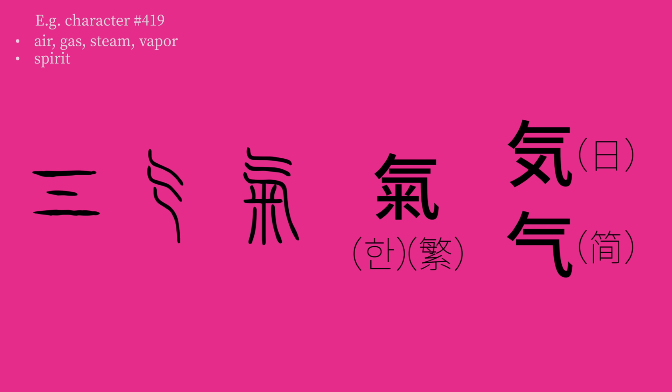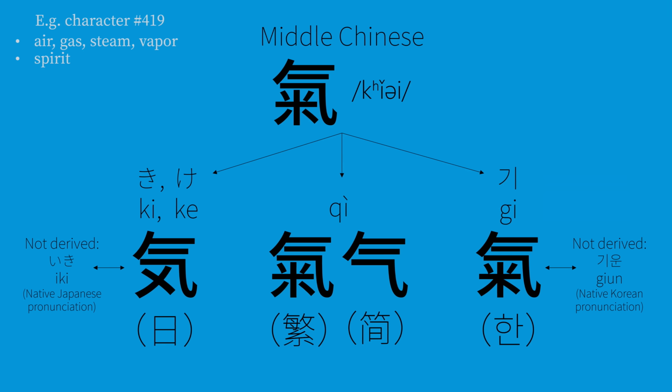Therefore, for the series on Chinese, Japanese, and Korean characters, I will also briefly cover how the shape of the characters evolved over time, as well as the shared medieval pronunciation from which the various modern pronunciations are derived. Overall, it is important to note that, ultimately, knowledge of these characters is not enough to make you proficient in any of the three languages. You still need to put in the work to study their individual grammars and to practice using each language.